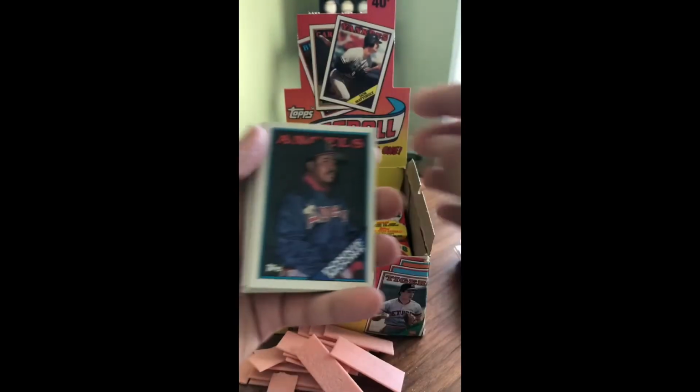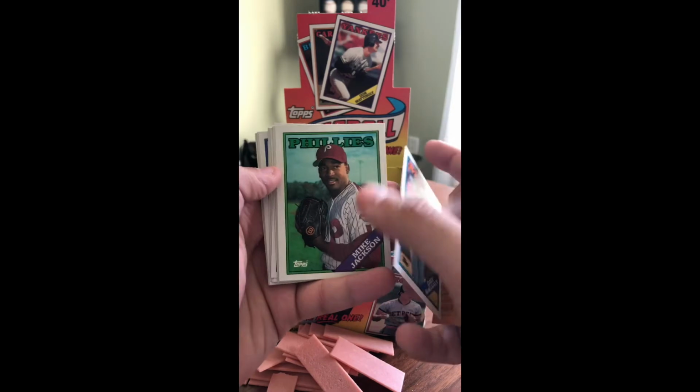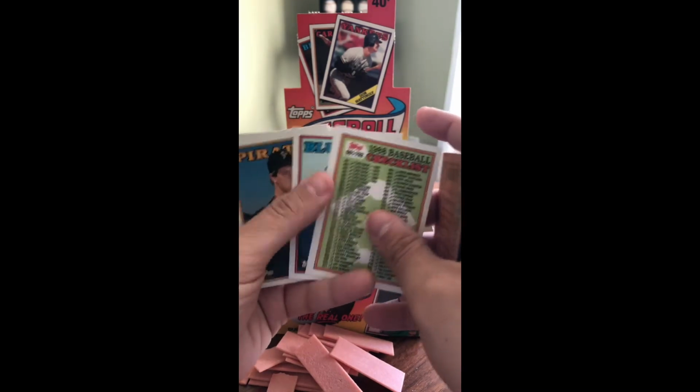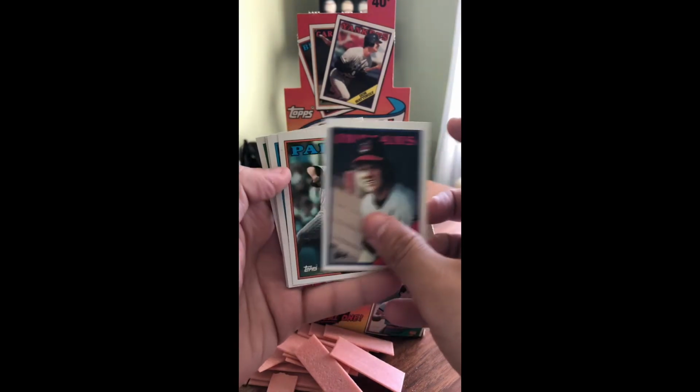So a box of '88 Topps, you're not going to complete the entire set with one box. You probably need 2, and I would guess as many as 3 in order to complete the '88 Topps set. It's a 792 card set.